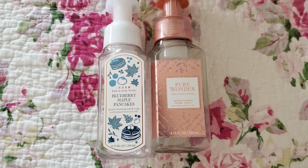And Blueberry Maple Pancakes, I thought since I really love the candle, she really loves the candle, she doesn't love the soap. For whatever reason, it must be too foodie for her. So we have 2 more of those, and it's probably going to be one of the soaps that I use up on my own, like that berry waffle cone that no one liked. So for this month, we only have 2 foaming hand soaps, but I can imagine with the warmer weather that we're going to have maybe 3 next Project Use It Up update, so for July.